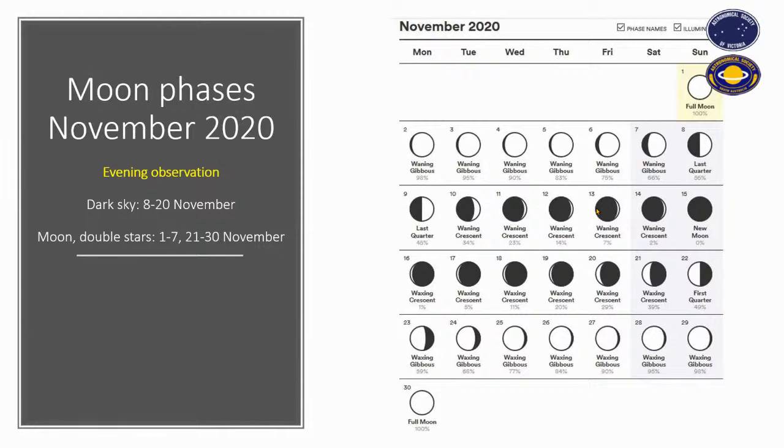So if you were interested in looking at the moon, the best time to do that is later on in the month. At the moment, the moon's been very bright. Sorry, it was full at the beginning of the week, so it's been very bright in our sky during this week. By the weekend, it'll start rising about midnight, which means that it frees up the evening sky for you to start looking at darker, fainter things in the sky.